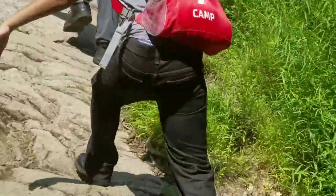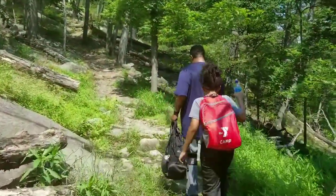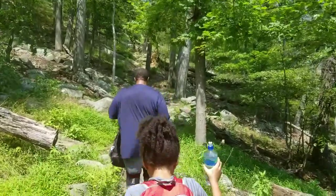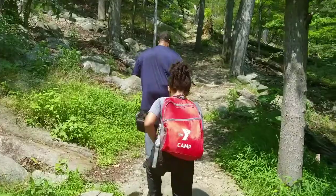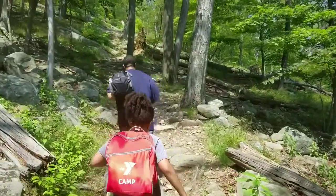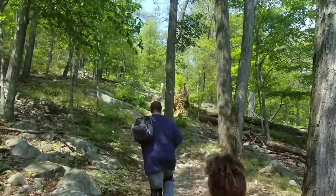All right, so we're getting to the top of this place here. I will say, this is a workout. It's getting a little tough here with the rocks, but I do see a path ahead, so we're gonna just keep following the path. Follow the yellow rock road. But I don't see any yellow rocks, actually. So we're gonna go up there.